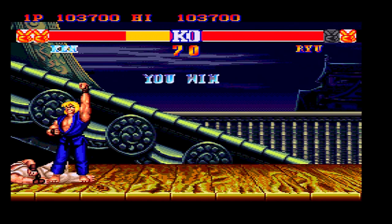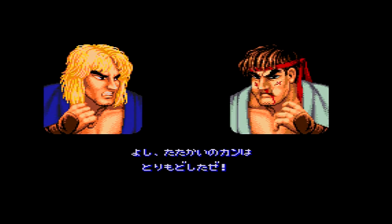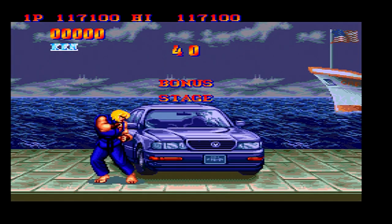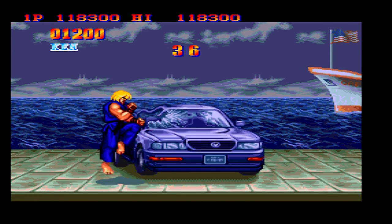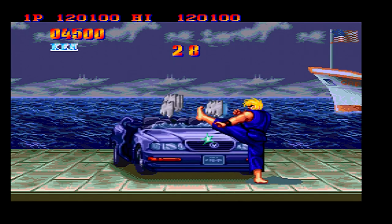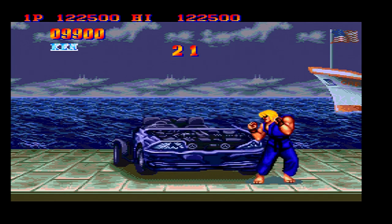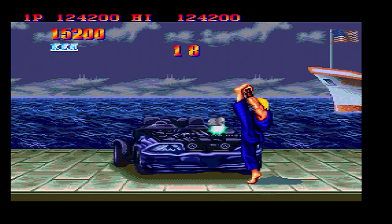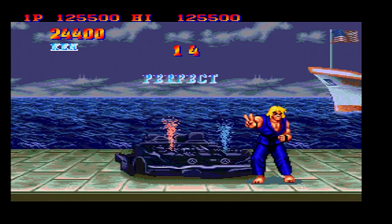Dragon Punch to end the battle. Wasn't bad. Came from one round down. And you've got the bonus stages in here as well. I do believe you've got the barrels as well, the barrel stage. Perfect.